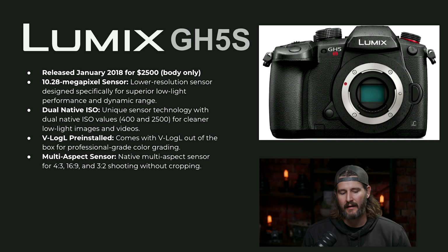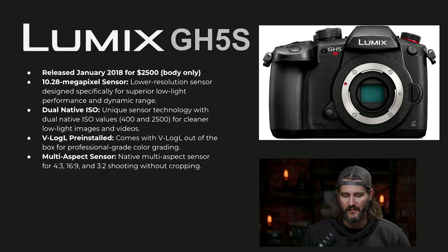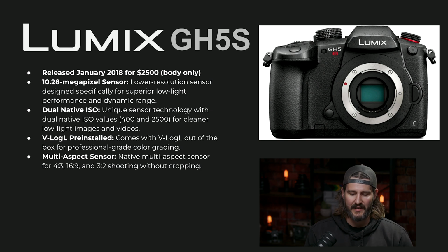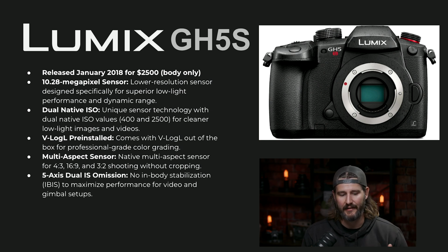And we get back this multi-aspect sensor because that had kind of been lost on, I believe, the GH3 or the GH4. They did away with this multi-aspect sensor and it just said, it's a 4x3 sensor and you're going to take your crops from that. But with the GH5S being this specialty reduced resolution sensor, we go back to this multi-aspect, which is kind of cool. But what's the Achilles heel?